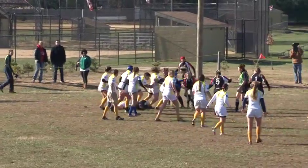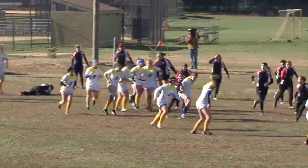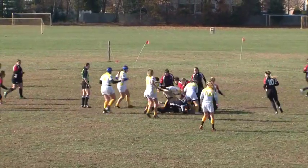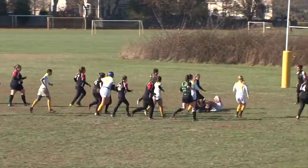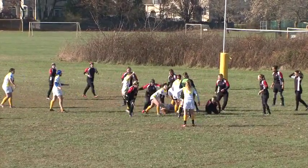Moorhead sets up the ruck. Good pressure by Roger Williams for a turnover. Able to get it off. Lots of turnovers today. Nice little offload. That was much better rucking from Roger Williams. She finds a gap. It's the captain, Allie Dykes, on the attack. Allie's had a fine game, charging up the field.